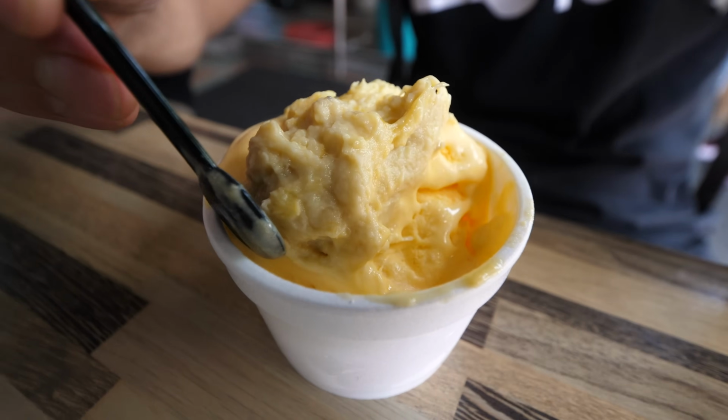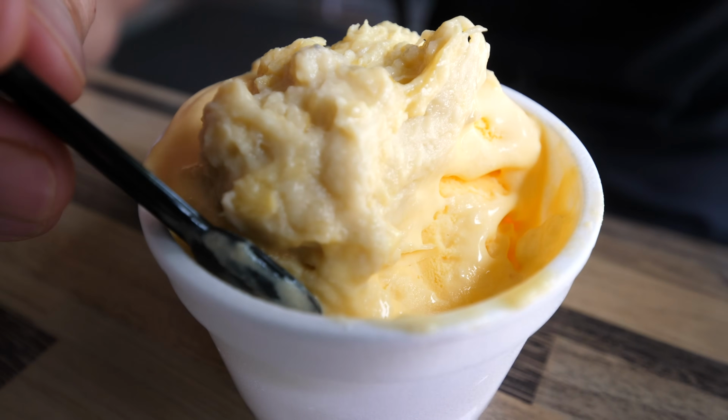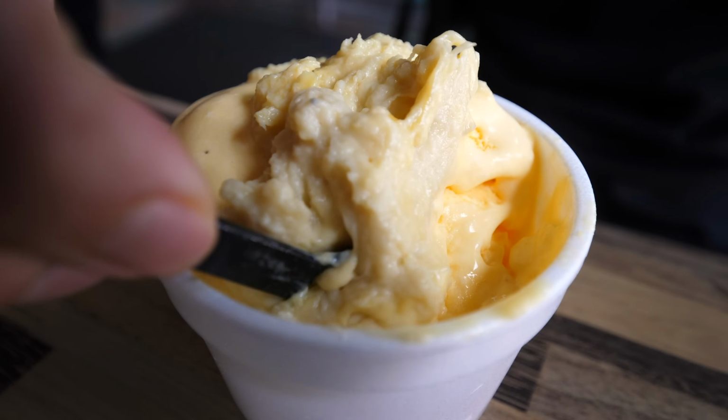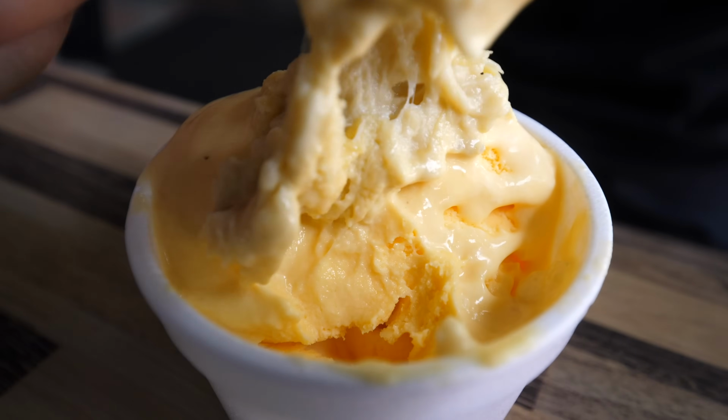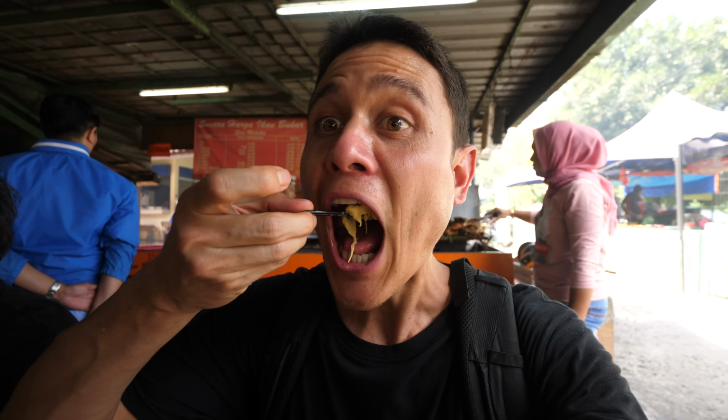It's unbelievably good because the durian is kind of mushy and creamy. It's pudding. It's sweet. It has a little bit of a bitterness to it. And then you've got the cold durian ice cream, which is more of like the refreshing durian taste. So you've got cold and warm cream in your mouth combining. It's sensational. It really is truly sensational. That is a dessert of a lifetime.